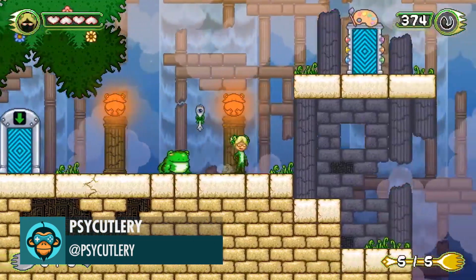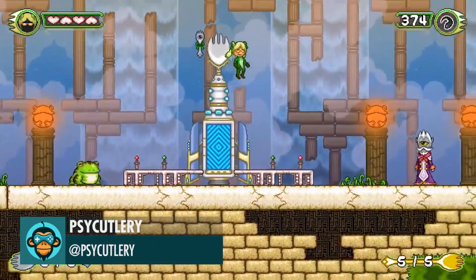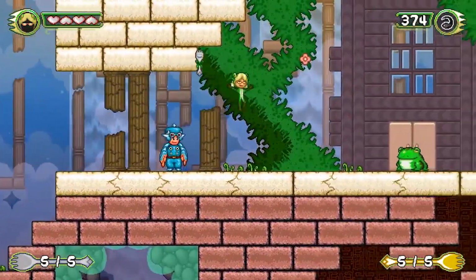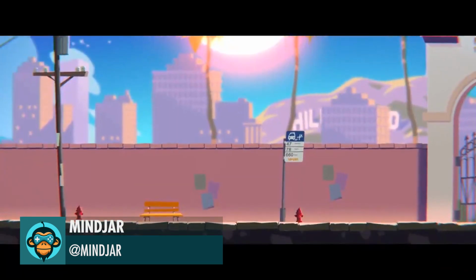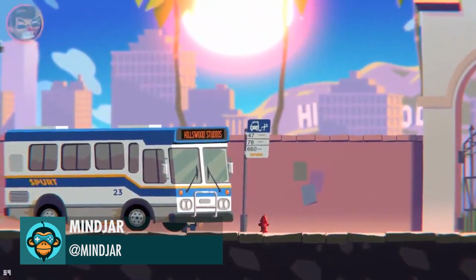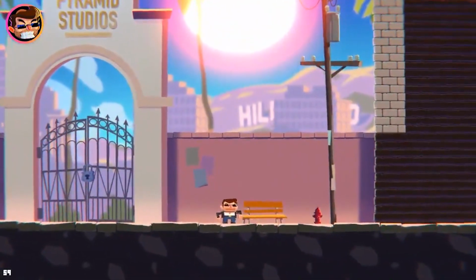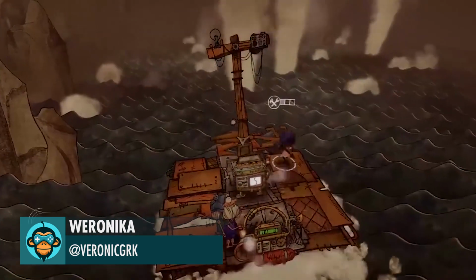We told ya, lots of frogs. This is the Eternal Toad Temple by Psycutlery. Mind our jokes that when a game is so indie that the main hero has to arrive by public transport. Veronica is playing around with these new obstacles.